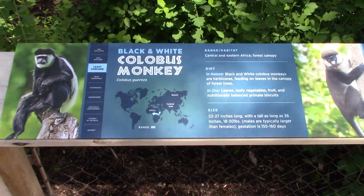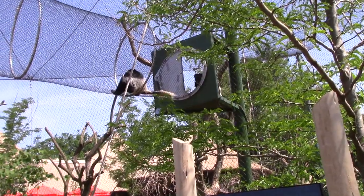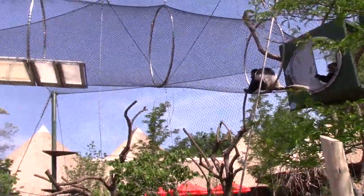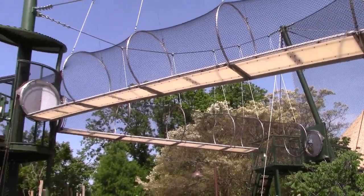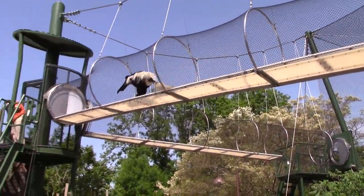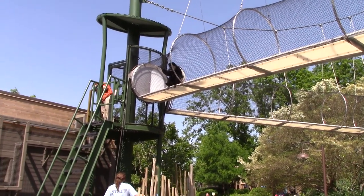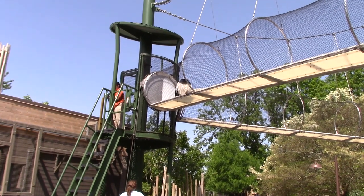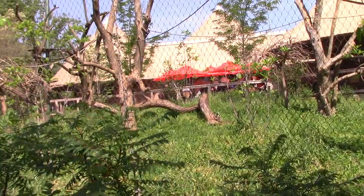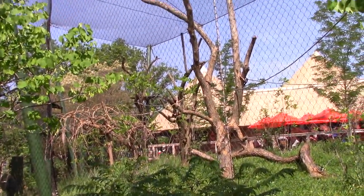All right, so we got black and white Colobus monkeys. Let's see if they're all in here. And we got the different trails to go across. There he goes. See, there it goes. Oh, how funny. Zooming around. Got some handlers over here, possibly giving food. But these guys have plenty of room to climb and swing.